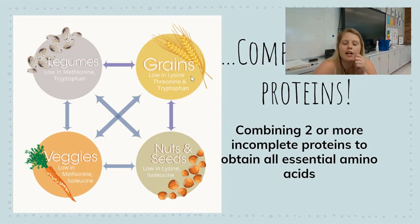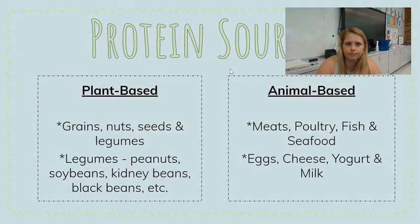All right, plant sources of protein, you need to pair them with complementary proteins. So combining 2 or more incomplete proteins obtains all essential amino acids. So that's why rice and beans, I put that on our Jamboard, is a complete protein, because you're pairing a grain, rice, with a legume, black beans, right? So you can get complete proteins from plants, and that's how vegans and vegetarians are still able to support their body fully, right? So grains, nuts and seeds, vegetables, and legumes are all complementary proteins.